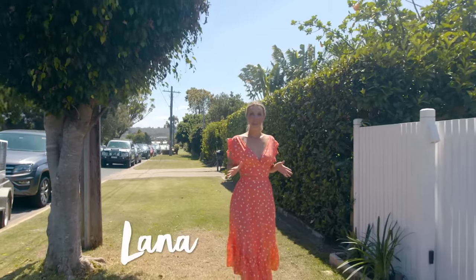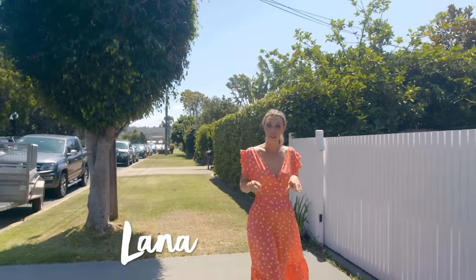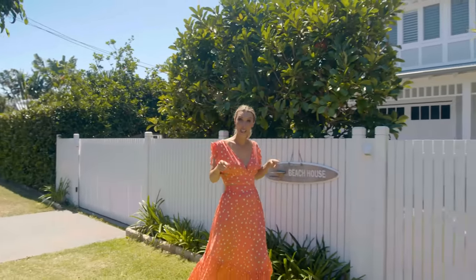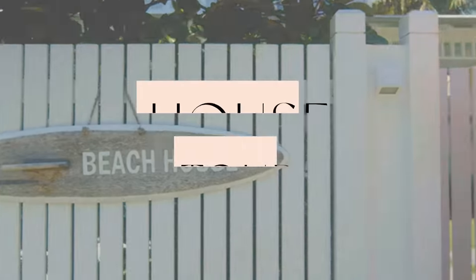Hi, it's Lana from Three Birds Renovations, and I want to show you this gorgeous new build by Bec Berrell. She's a Reno School student in Mona Vale, and she's let me come over today.